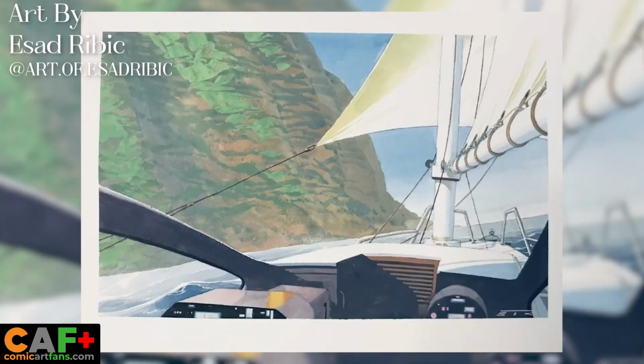And when you launched Essad and had the Louis Vuitton travel book, I felt that original art was right in your wheelhouse, because it's very unique, and maybe it's not for the average Iron Man or Spider-Man collector, but it's stunning art. From start to finish, just beautiful, beautiful art.